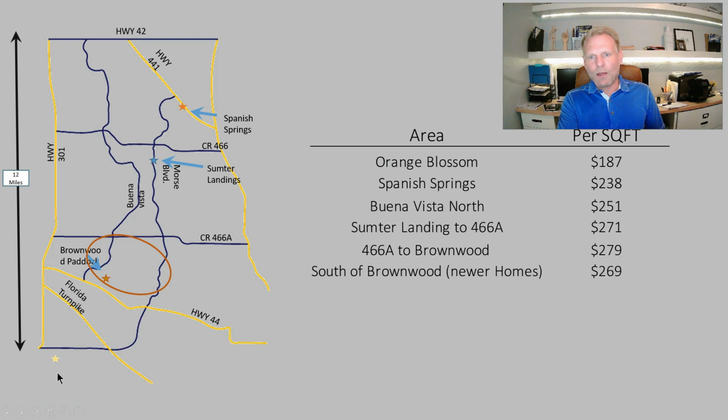Now, getting down to the Brownwood area, that's probably the most expensive part of the Villages. And why is that? It's the newest homes in the traditional side of the Villages. Okay, all of your amenities are up here. And we'll talk about the new area here in a minute. But all of your amenities are up here. It's, like I said, probably the most beautiful area. Even down here, this is even more lavish than it was here as far as landscaping. Again, the newest homes, you start seeing more open floor plans. You start seeing more modern finishes.